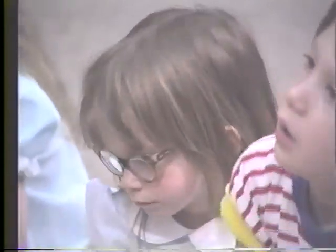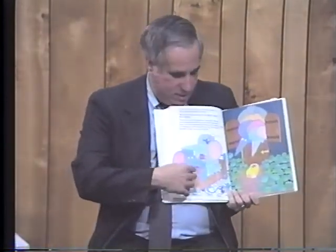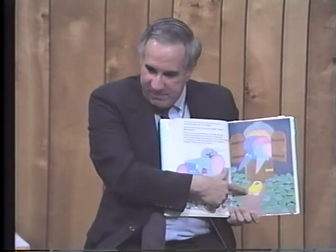Asked Mrs. Mouse. "There's one way to find out," said Mr. Mouse, and he opened the door. And on the doorstep was a wicker basket containing a tiny mouse wrapped in a blanket. A note was pinned to the blanket reading, "Take care of my child." Here they are at the front door. There's the door, and here's the basket with a little mouse in it.